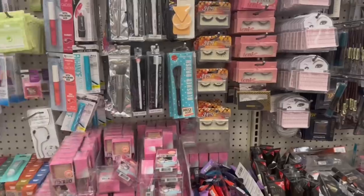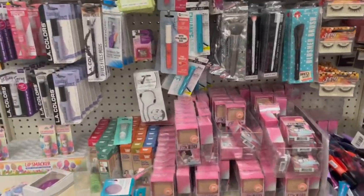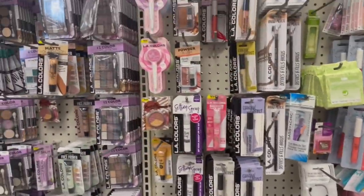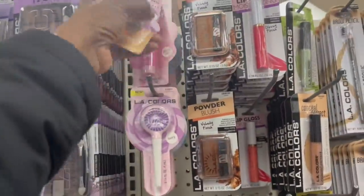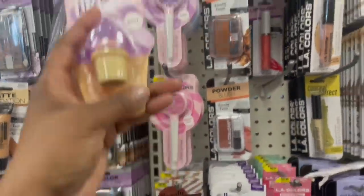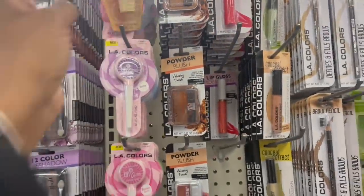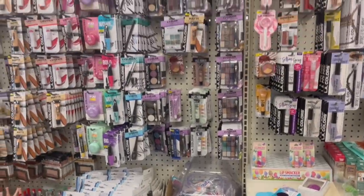I don't see anything else new in the makeup. Still got the fox in the boxes. Oh, here are those lip glosses that I picked up for the girls. Oh, look. We saw this, right? The ice cream. That is so cute. Yeah, nothing else new in the makeup. I'm like scanning and talking.